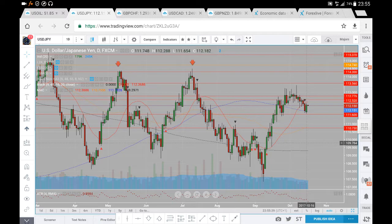If however this was just an impulsive move by buyers to buy from the 200 period moving average on the daily chart, then we can expect prices to continue downwards to retest the 116.0, eventually 110.73, and even further away the high 108. So that should summarize my analysis for the US dollar Japanese yen.